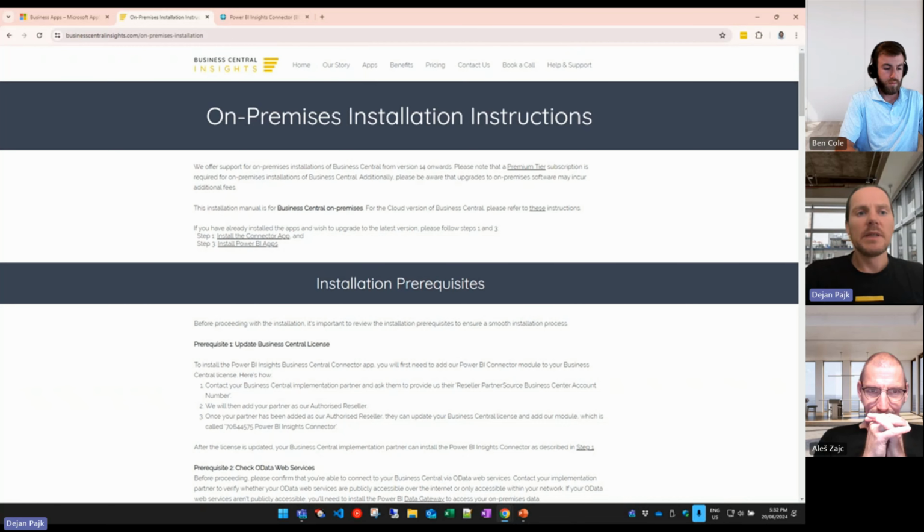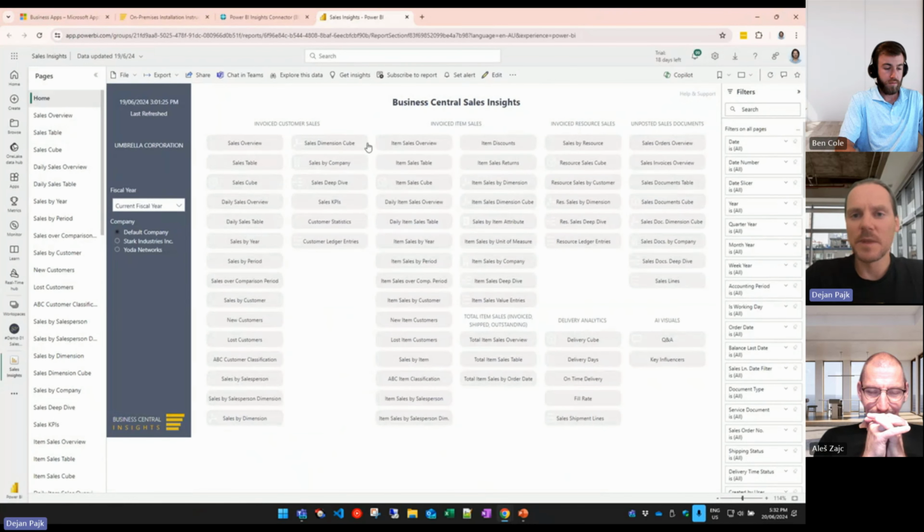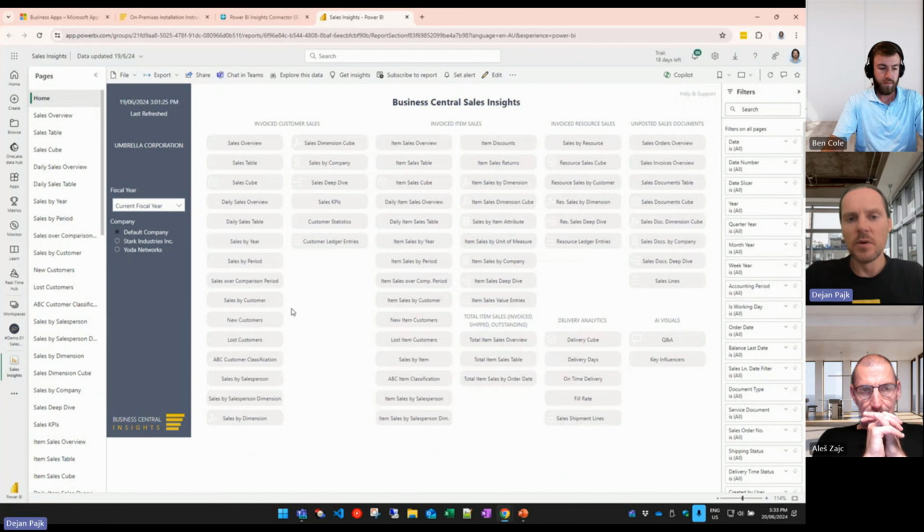Now, let me do a short demo of our apps, starting with sales insights. As soon as you install the app and refresh data, you would see immediately that we support multiple companies. Basically, all the companies from your Business Central can be imported here. When you open the app, you'll see the home screen of all the reports. You can see that even just the sales app will have around 60 or 70 ready-made reports.